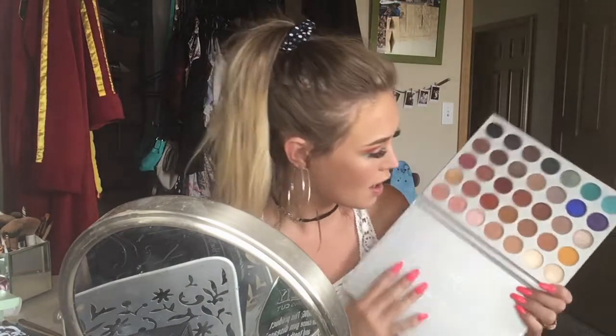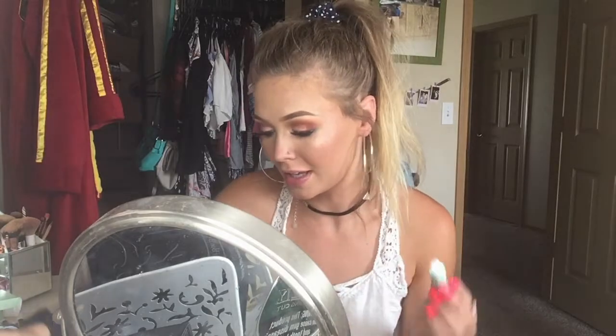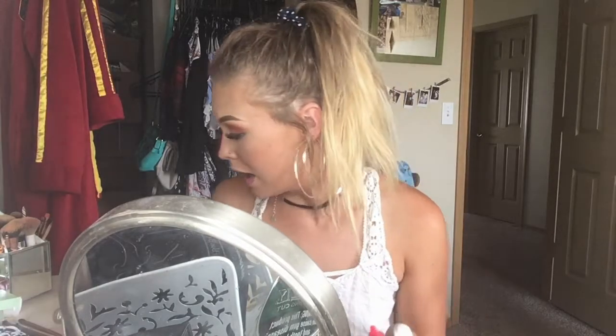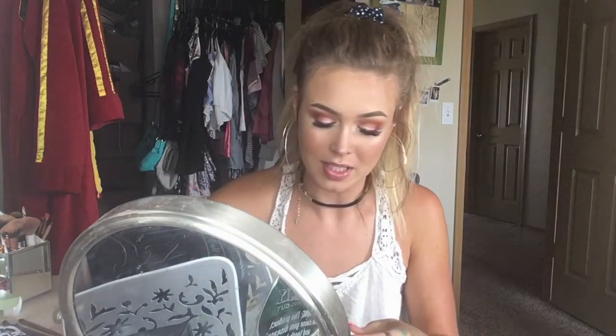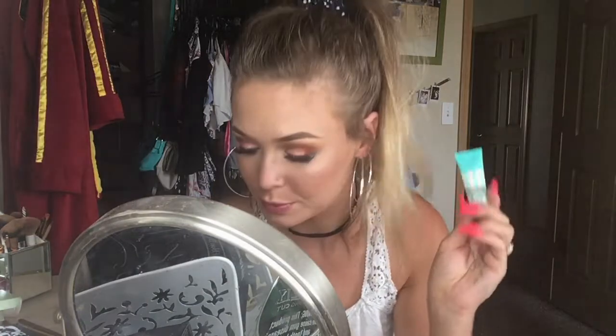I love this palette. I think it's beautiful. That's my personal opinion. I think that she could have added a lot more fun shades to it, but I do like it. Love this. I really think I'm gonna continue to like this. I think this softened my skin just enough. My skin is very texturized right now, but this worked pretty well.